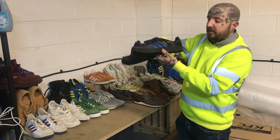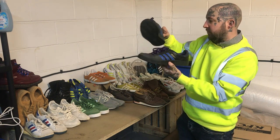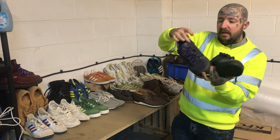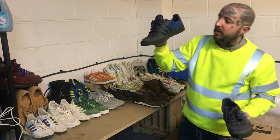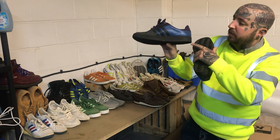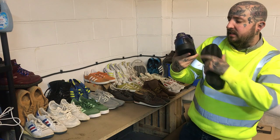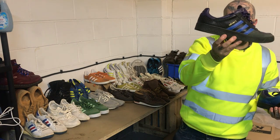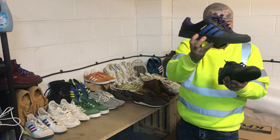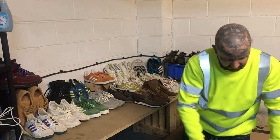Size 10 and a half. These look two-tone. I doubt you'll be able to see in there, but as you move it around, it changes colour from like green, purple, and blue. And these are Adidas Adi colour 1 or AD colour? I don't know. 10 and a half, 30 quid, let's say.